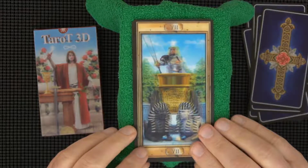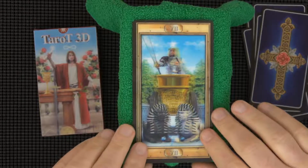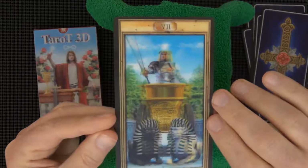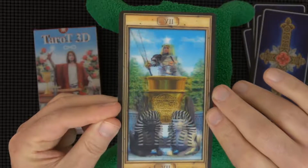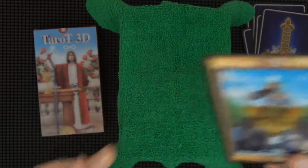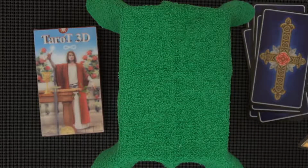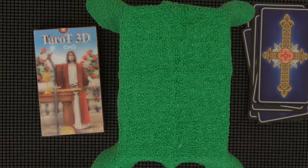Here's the Chariot. You think this would be a good one? They should be coming right at me or something. Okay, it does a little bit. They are more colorful, I'll give it that, but if you have any blurry vision at all, this is not good. Let's try it this way.